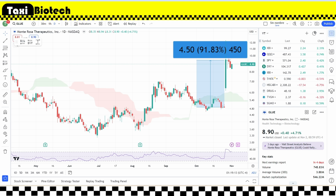Do you want to know which biotech stocks have been the best of the week on the Nasdaq? Why they've risen, and learn from them for future opportunities?